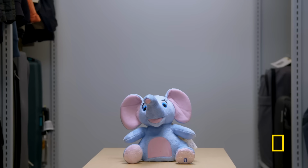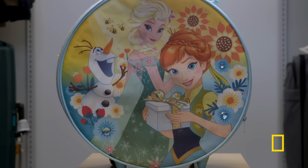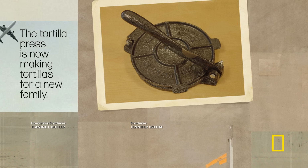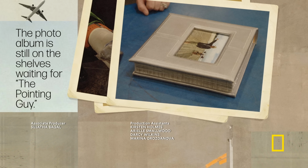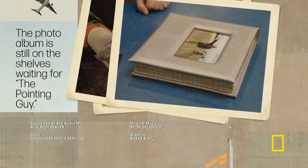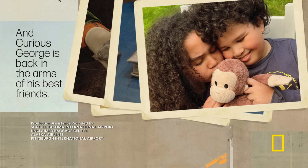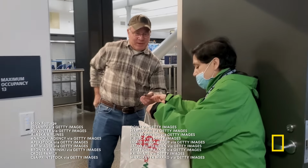So what did happen to all the lost items we've been tracking? What's the best thing about my job? Seeing the joy in people's face when their item is returned.